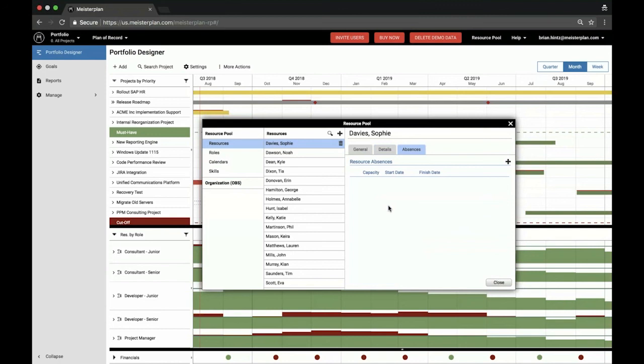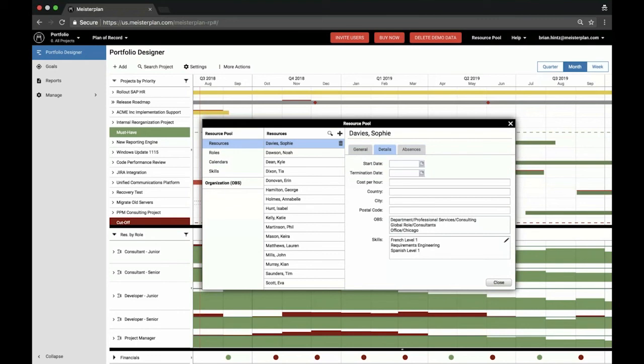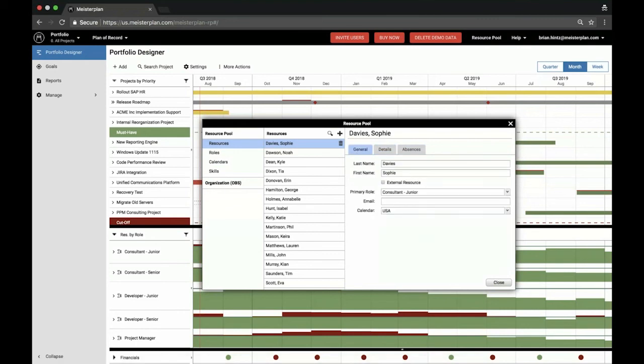We've had customers integrate with HR systems, or sometimes it's just manual, but you can also have that taken into account as well. And so then when you're allocating resources, that in addition to things like what calendar is this person committed to? So, are they operating based on a US calendar and therefore the holidays that happen in the United States or somewhere else? Gives you the ability to take all of that data into account. So when you're assigning them, MeisterPlan will recognize all those factors, and therefore that person will or will not be available during the relevant times.